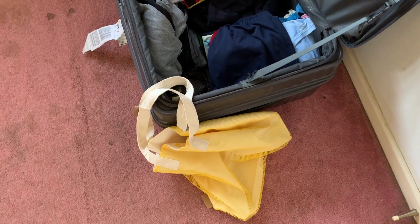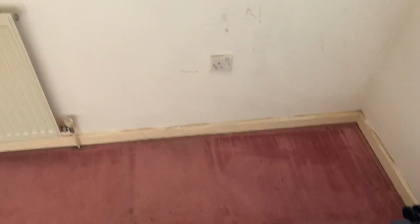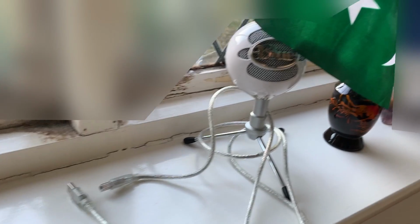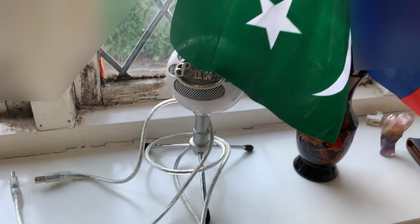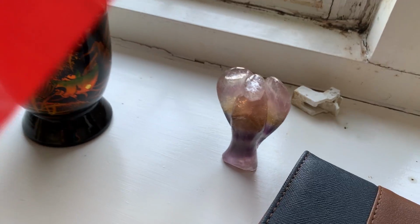Let us begin. Starting off here, you have my lovely wardrobe. Then here is a nice sunny view, which has been blurred because I don't want to show my street. Now if you look here, we have lovely decorations. That's my blue Snowball microphone that my good friend Ammon gave me for my birthday. Thanks, mate. This is a biblically inaccurate angel.